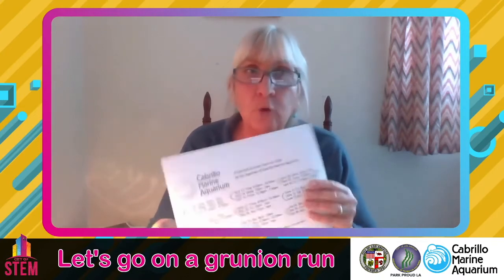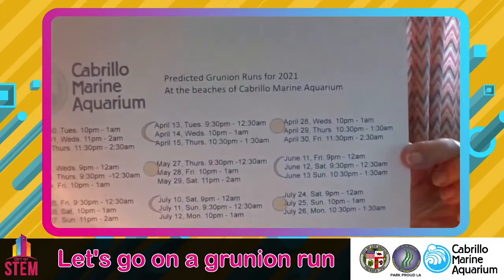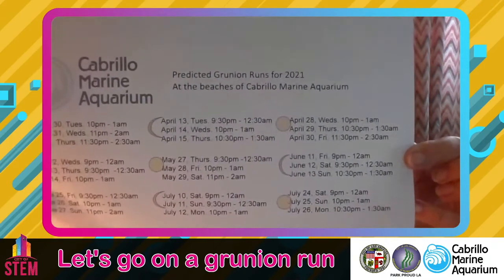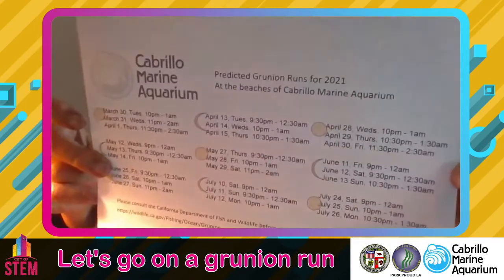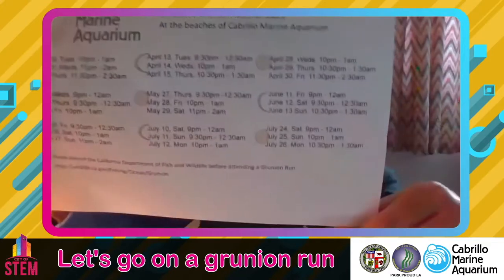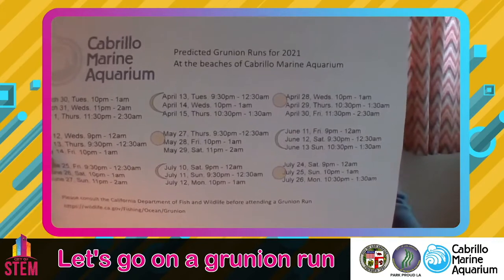So Cabrillo Marine Aquarium does predict grunion on these particular nights coming up. You'll see that this week, after the full moon tomorrow night, we're predicting grunion may be up Monday, on Tuesday, Wednesday, or Thursday. Now, every 2 weeks, they could come up. The trick is what beach.